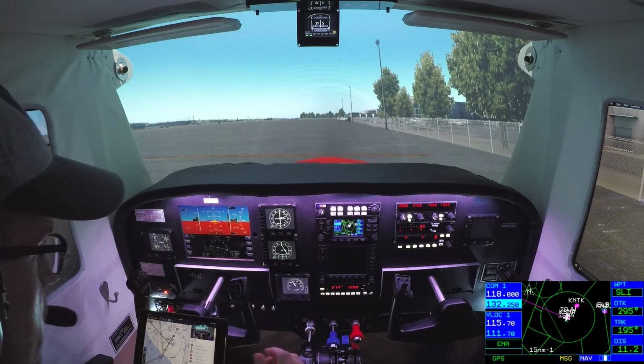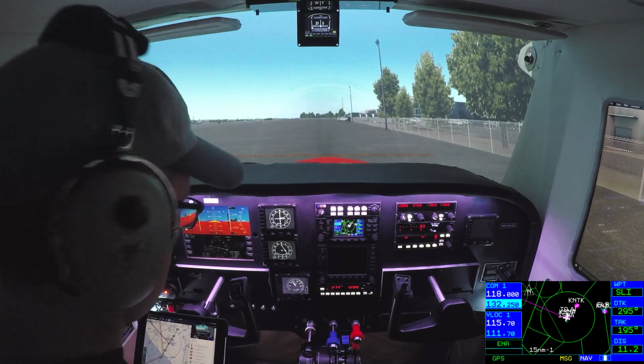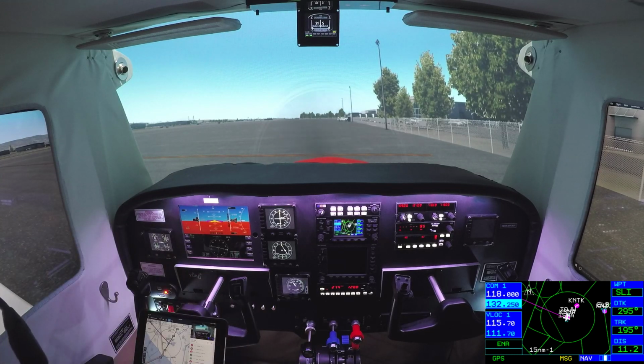Yep, and I can adjust the volume of the radio here. Okay, so a couple of things. We're going to try to get the yoke working today. We're going to try to fly the flight we flew yesterday before the crash. We're going to try to see how far we can go without the sim exploding into a million pieces.